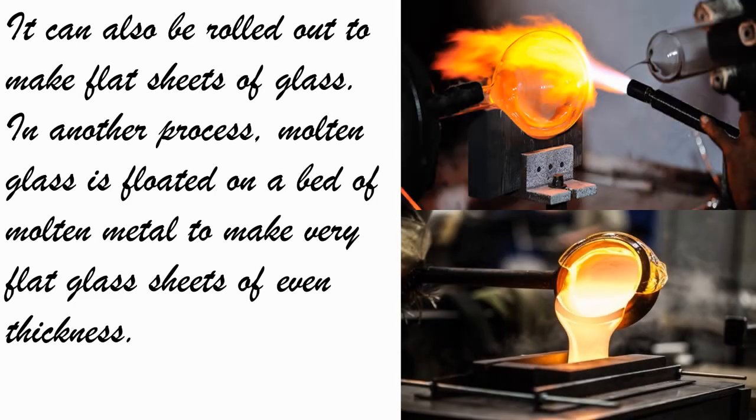It can also be rolled out to make flat sheets of glass in another process. Molten glass. Molten means heated to a very high temperature so that it becomes liquid. It's floated on a bed of molten metal to make very flat glass sheets of even thickness. Students, you know that the glass is so thin. See, they are doing so much hard work to make the shape of a glass. You can see they are putting the hot liquid into molten metal to give a variety of shapes.